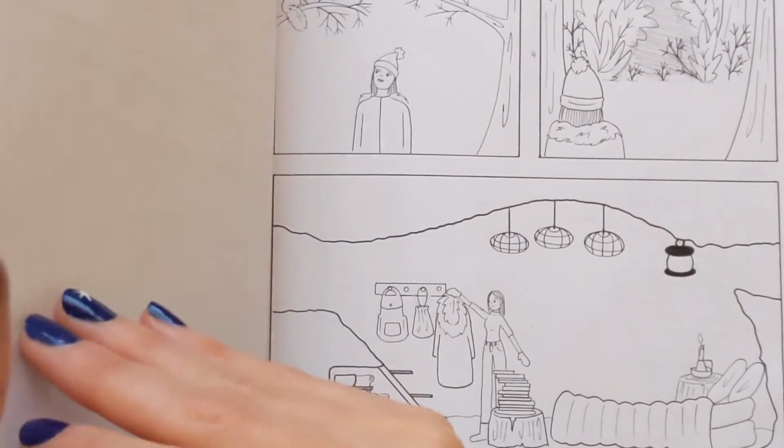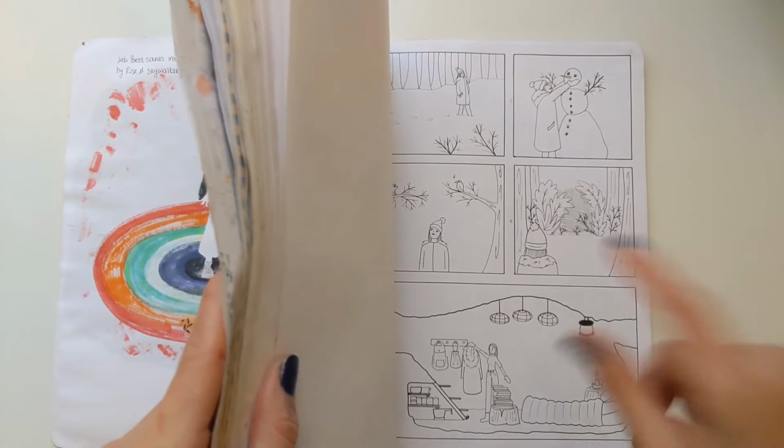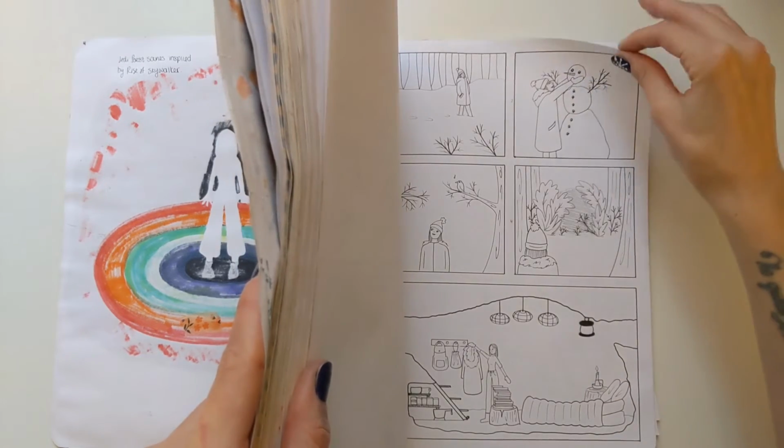So I like this idea of winter being framed as something a little more positive than it was at the beginning of the year. Now, winter in November and December is very different from winter in January, February, March, April. It's a very different energy, but I want that to show up in the comic book.